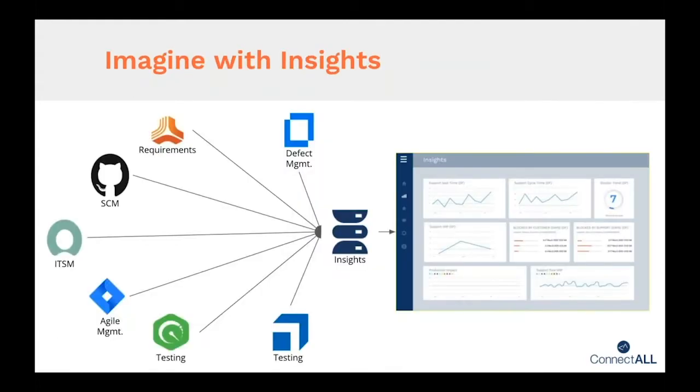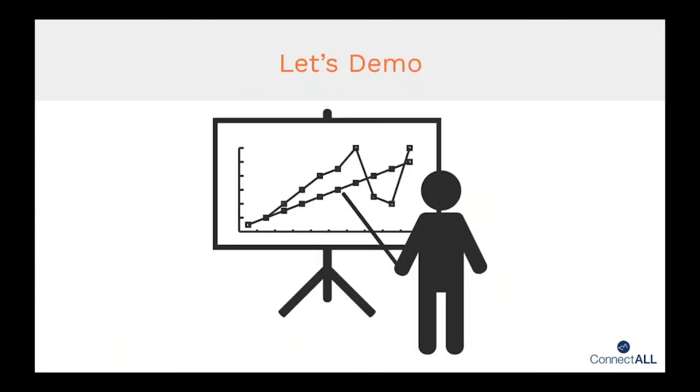So imagine this scenario. You saw all these tools earlier. Now imagine all the tools are feeding into one location and you have a single view of that information. So you're able to marry your development reports with your QA reports, with your product reports, with your operations reports, and see a holistic view of what the company's doing. So let's demo it.